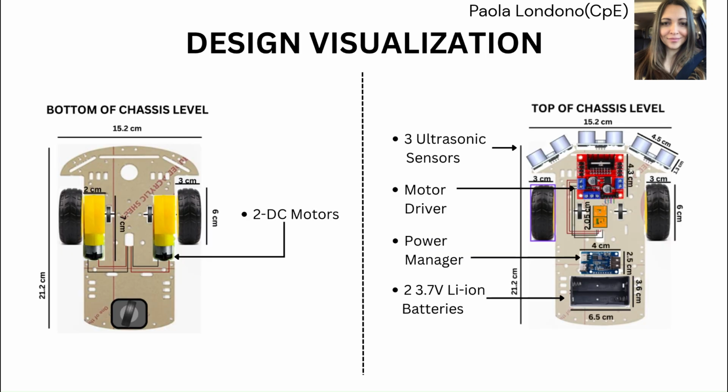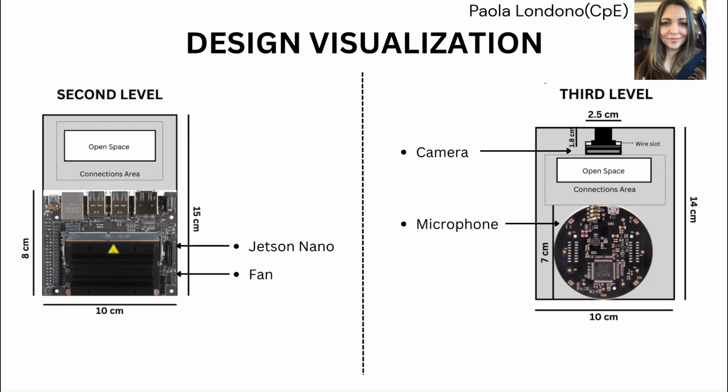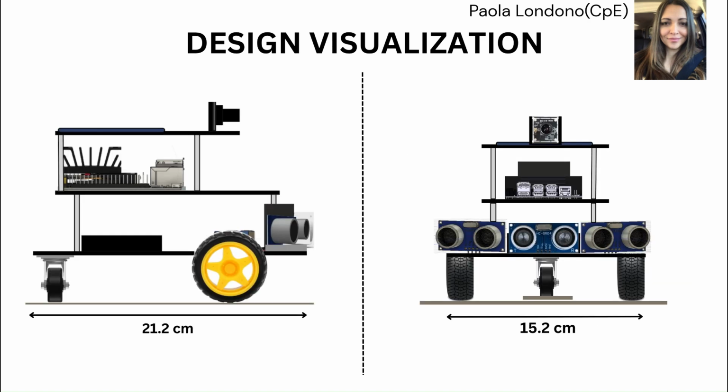This is what we had in mind when we were working on the design. Here we can see the bottom and the top of the car's first level. Here we can see the second level with the Jetson Nano and the third level with the camera and the microphone. And finally, a profile view on the left and the front view on the right.